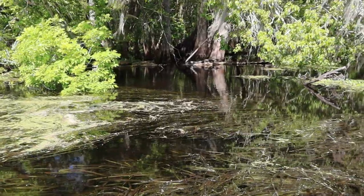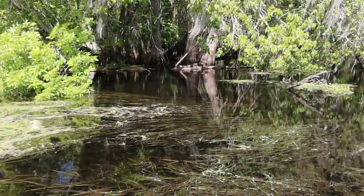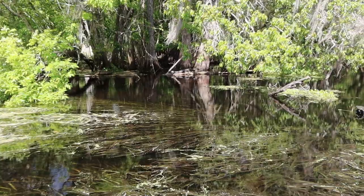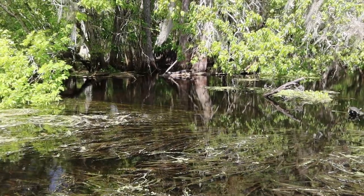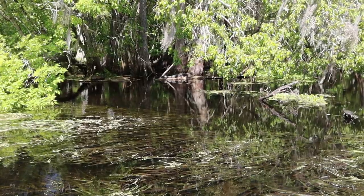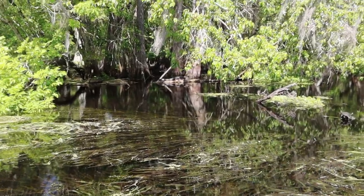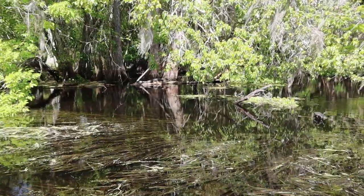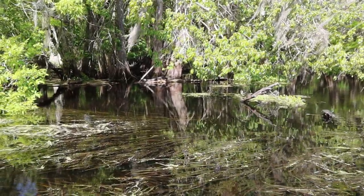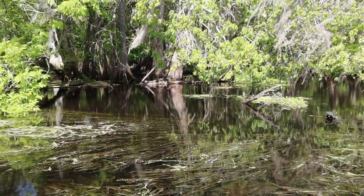Check it out, guys. We have our first gator sighting back there on the log. Actually, if that was a female, that could be close to 15, even 20 years old. Really? Oh, yeah. Females do not grow very fast. A male would probably be around 10 years old. Wow. Got a couple turtles hanging out on the log, too.